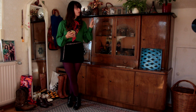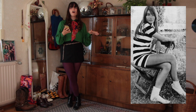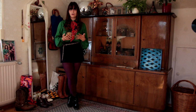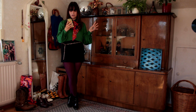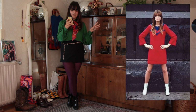So the first picture is her in a striped dress. I love that. I think it looks really cool, and I actually like the idea of ankle boots without tights. I don't know why, it just seems a lot more summery. Obviously that's a good choice for summer because it's a lot more airy than having leather boots up to your knees. I also love this picture of her. I'm just going to assume she had one pair of white ankle boots and loved to wear them. I also love this with the dress.